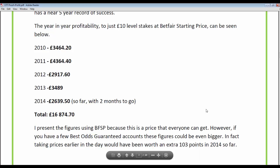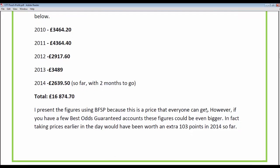2010, £3,464.20, all the way through to 2014, £2,639.50, so far with 2 months to go. So that's a total of £16,874.70 since the start of 2010.